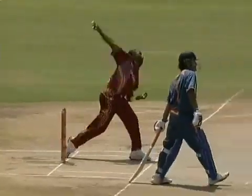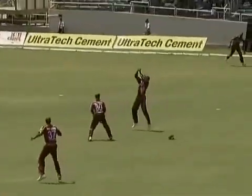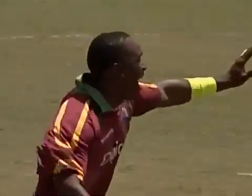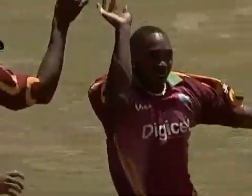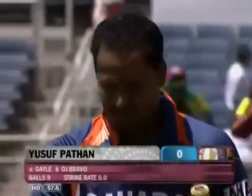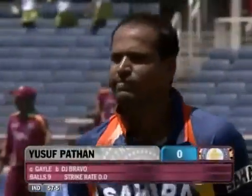And we could see that he was never really comfortable to the short ball, Pathan. This one got a little big for him, opened the face, and a good catch by Chris Gayle. Bravo comes back and picks up another wicket. India in a spot of bother. Pathan's got to go without scoring. It's 57 for 5.